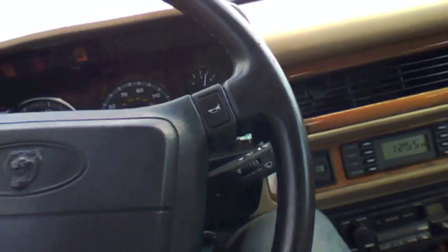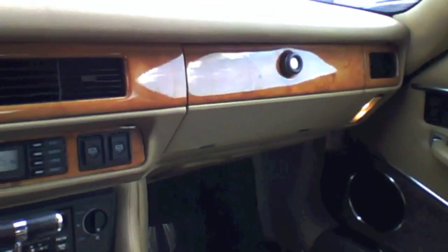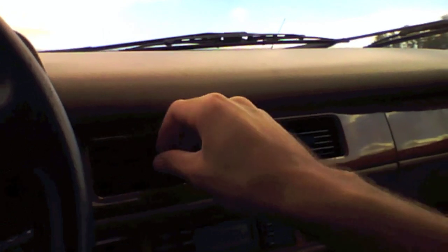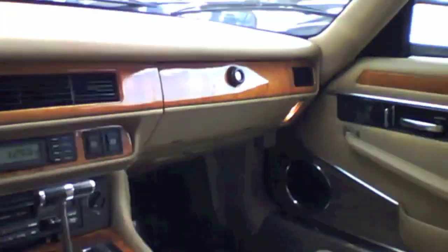So, like mentioned, 1993 Jaguar XJS with 70,000 miles. I have never yet done one of these generation Jaguars. We're going to get the AC going at least because it is hot. See if it works. So let's get around and critique the interior of this one.